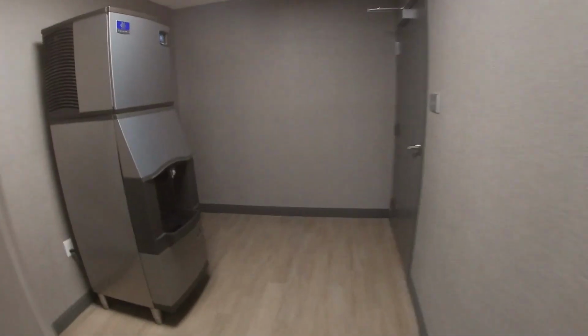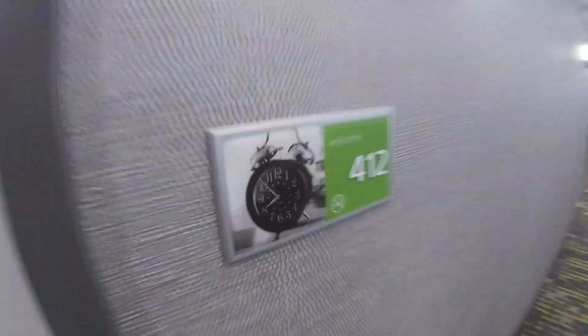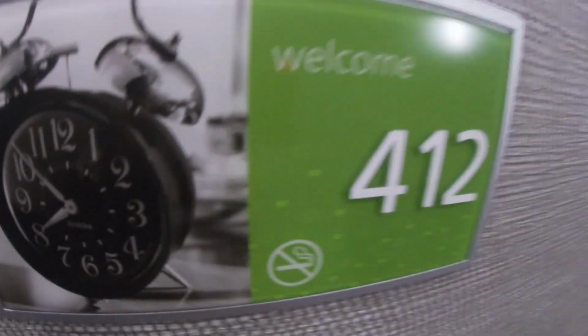Here's where the ice is at. Getting off the elevator. All right. We got a clock. All right, let's see what we got here.